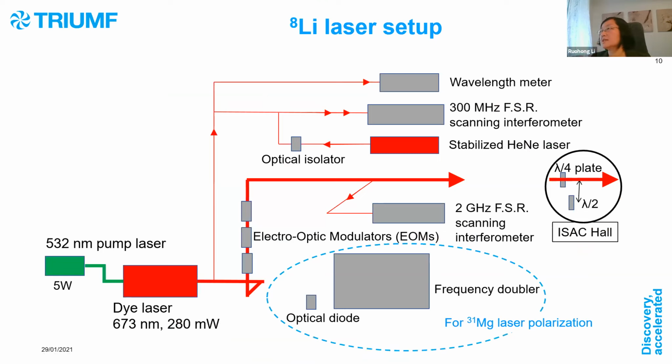So this is how the laser setup looks like. We use the Nd:YAG 532 nanometer laser to pump the dye laser. The dye laser is a typical Coherent 899 light line. The dye laser provides 673 nanometer laser. The power can reach 280 milliwatt. This dye laser will go through three electro-optical modulators. Later on, I will talk about why we need to do this, and then send it up to the ISAC hall and enter the polarizer.